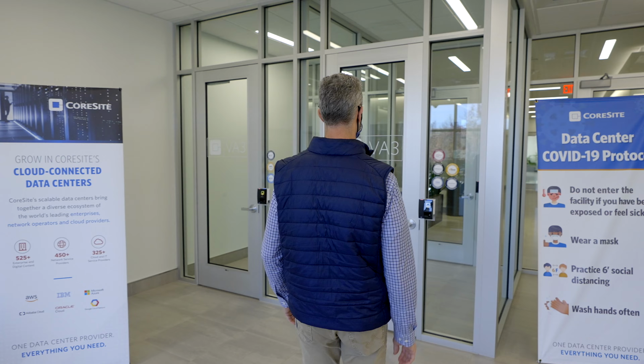Coresite has a rich tradition of operational excellence in Reston, where we have been operating for over 12 years with an unparalleled track record of uptime and performance, serving over 300 customers including all major clouds, fiber networks, systems integrators, governmental agencies, and a vast variety of enterprises.